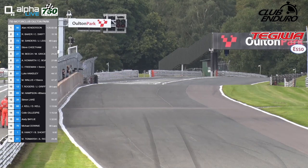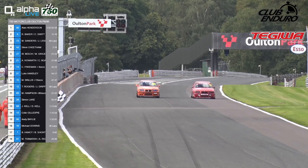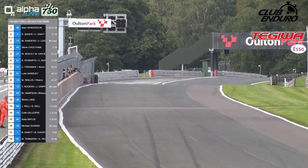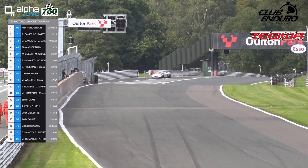And class C is going to go the way of James Kell, who took over from his father Darren, 13th position overall for them. So a little bit of a strange end to that one, Andy. Shame really, because we'd had some good racing, but I think the class victories had pretty much been settled by that point.